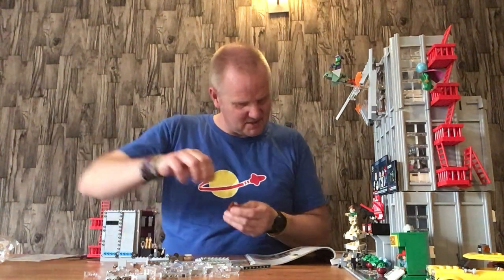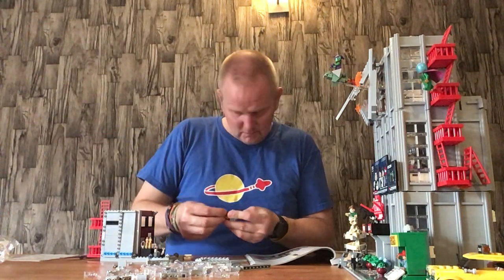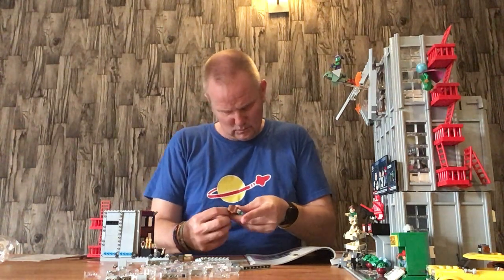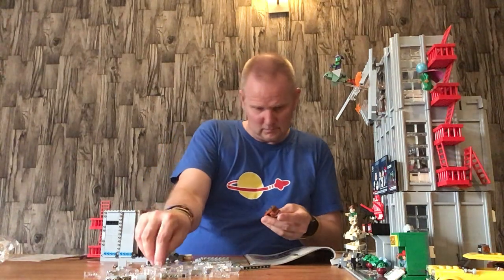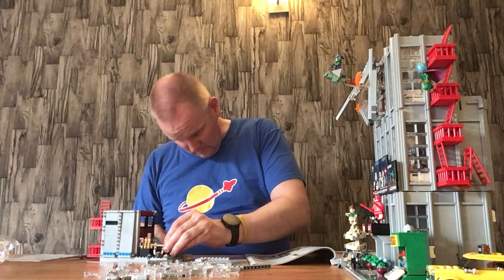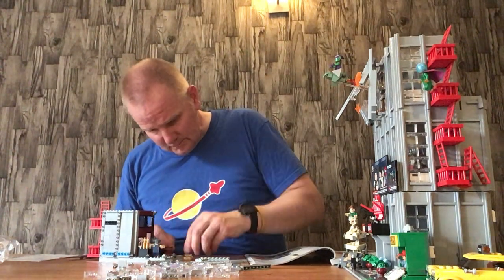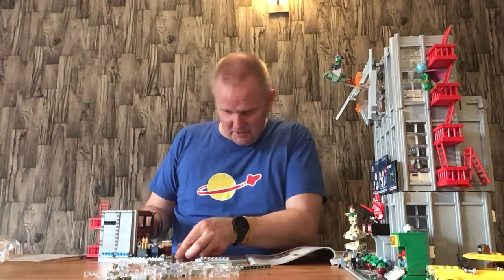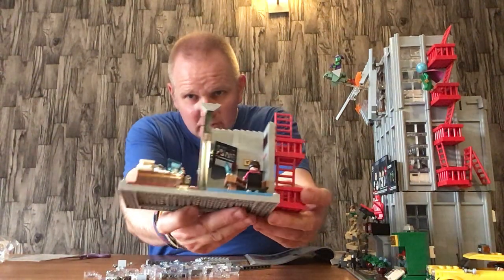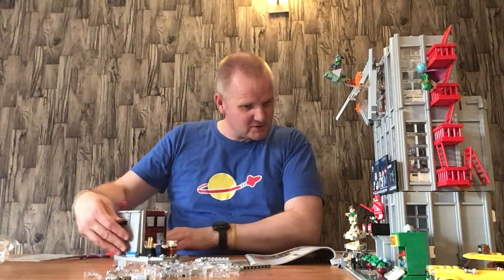I seem to have forgotten some pieces. Yeah, it works better. Missed something there. There are some little stud pieces on Jameson's desk. I did miss them, so I do apologise.